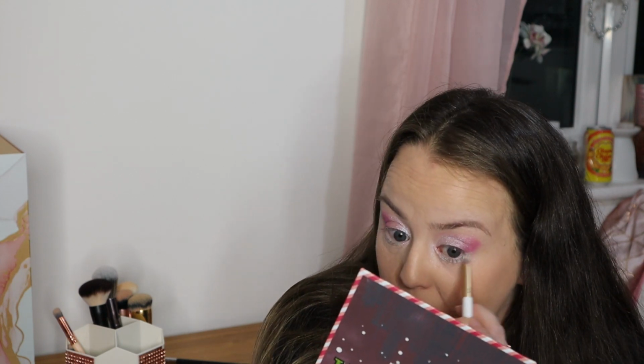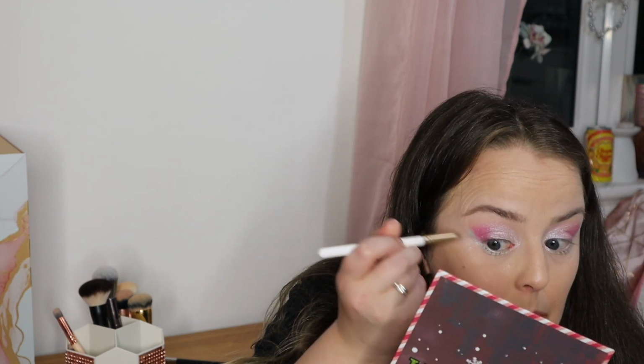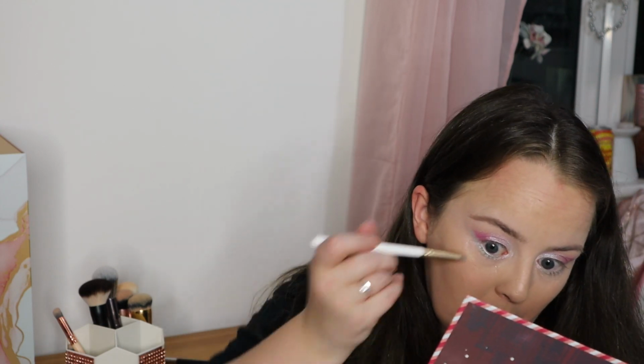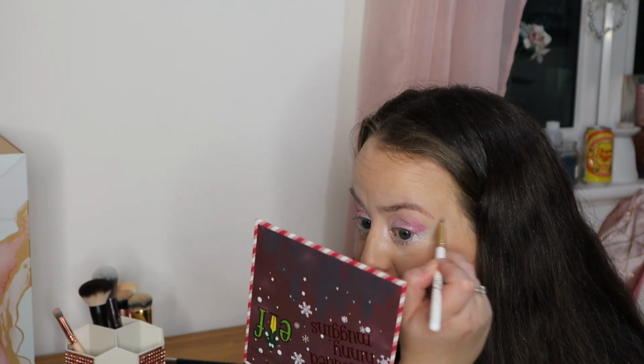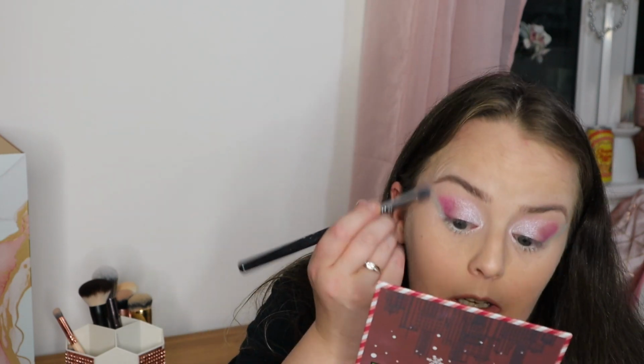I'd highly recommend doing your eyes first when using the shimmers in this palette, because they are so sparkly. The fallout is just a lot. For some reason I have pulled this right up. I don't know whether I want to pull it up higher. I'm trying to decide if this is artistic or a mess. I'm really not sure. Sometimes I have what I think are bright ideas and then in practice they look ridiculous, so we will see. And then I'm just going to blend the edge of this blue into this pink so it's not a harsh line.